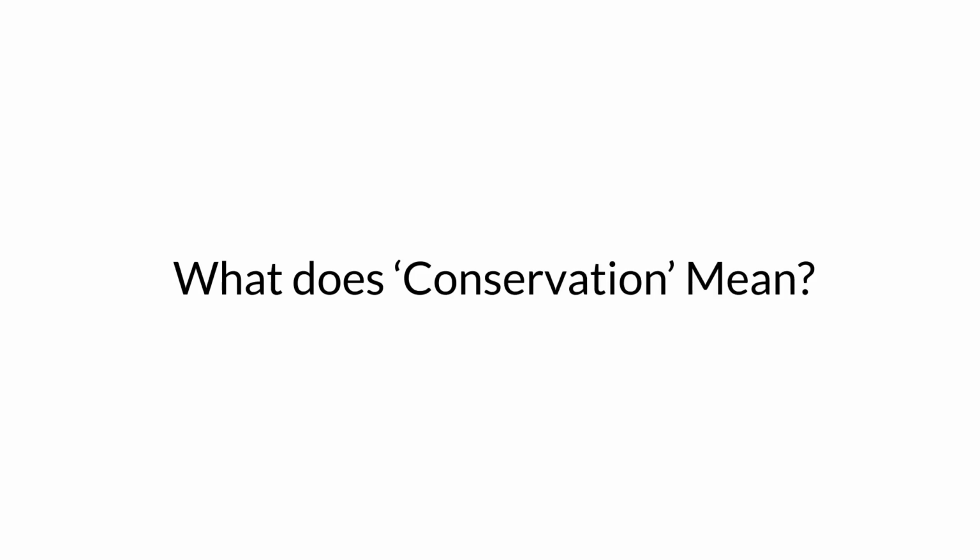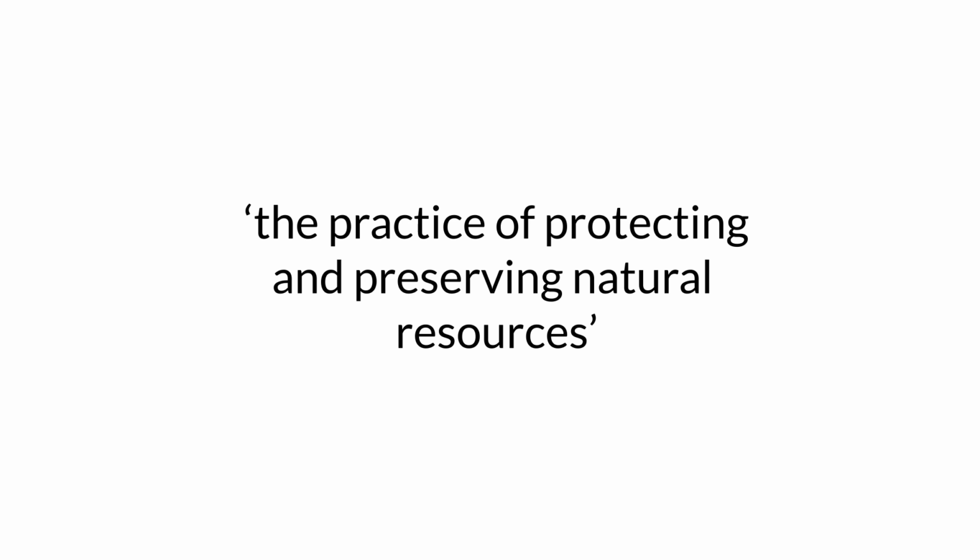So how can we strive to protect this fragile ecosystem? Through conservation. What does conservation mean? Well, I'm sure most people already know the definition of conservation, which is the practice of protecting and preserving natural resources. But what does it look like?